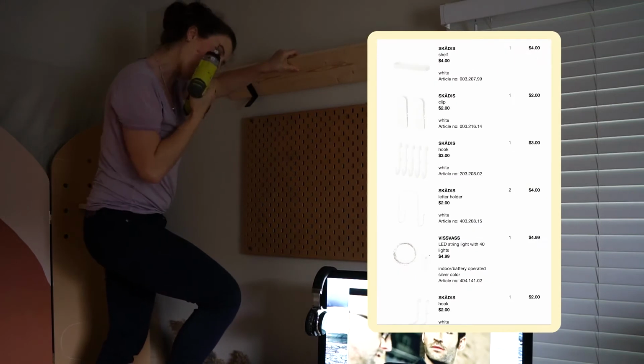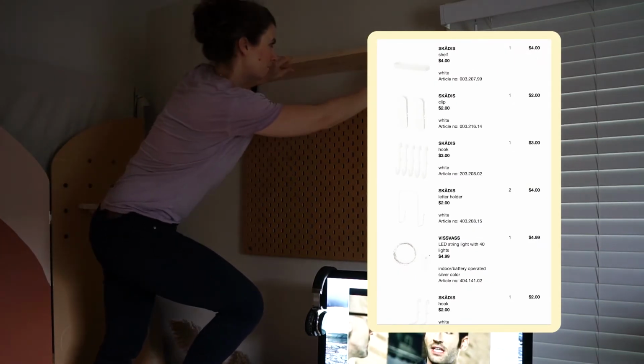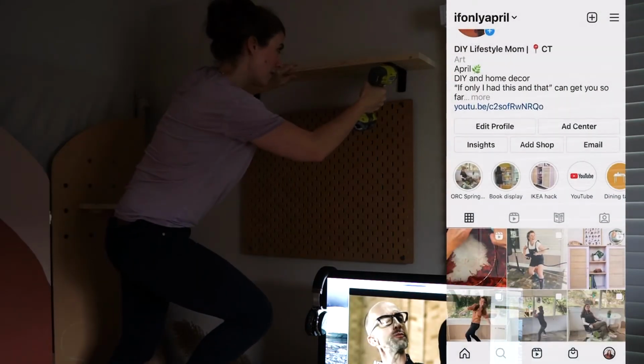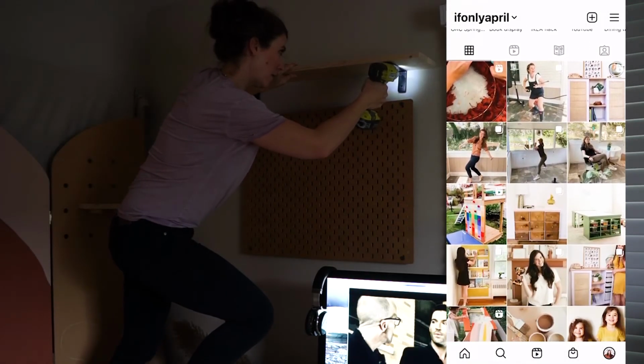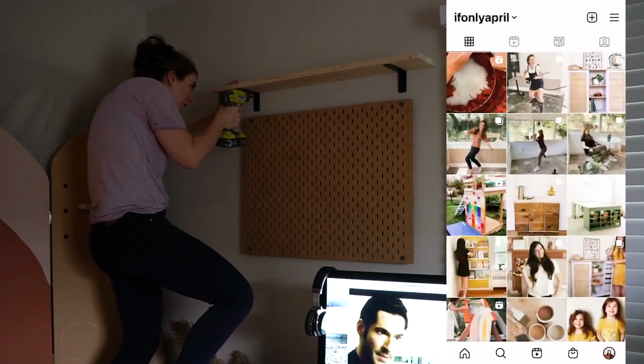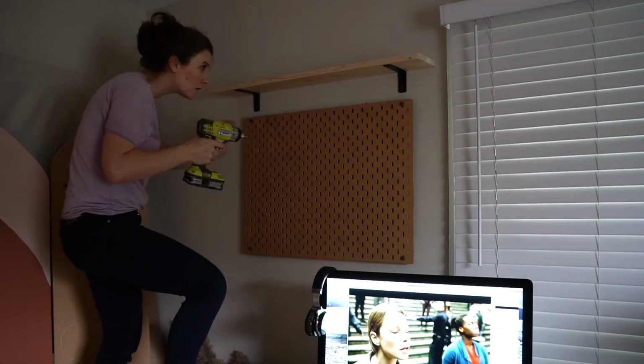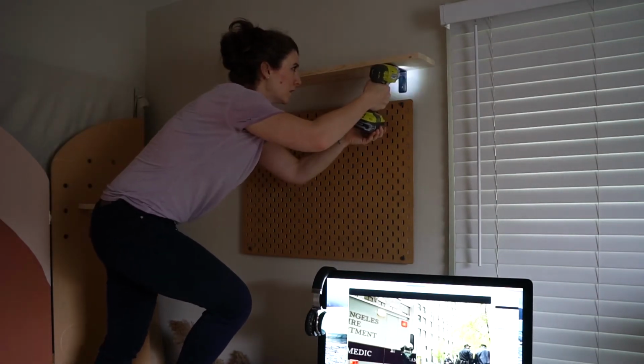I also ordered all these hooks and nice accessories, but unfortunately they didn't come on time, so you're going to see them probably later. Probably on my Instagram I'm going to post a final image of this corner. When you're setting up the shelves, just make sure that you find the studs and that you put anchors into the walls so the shelf doesn't fall down.